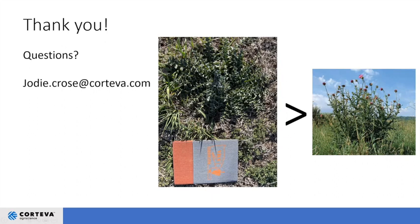Laura, I would say, is the expert on that one. I would say don't rule out fire if you don't have to. But as far as specifically thistle control, I don't necessarily have any firsthand knowledge. So I would toss that one to Laura.